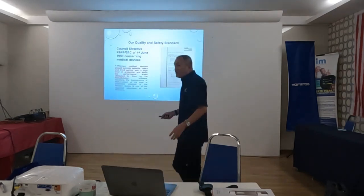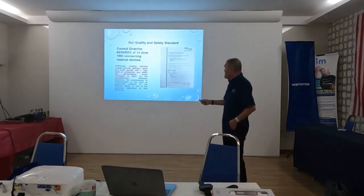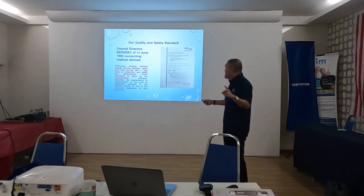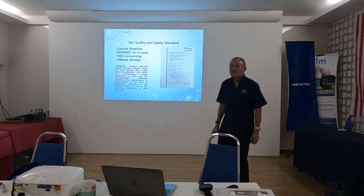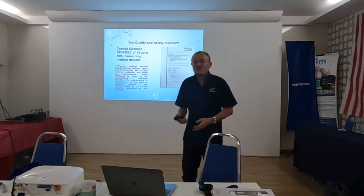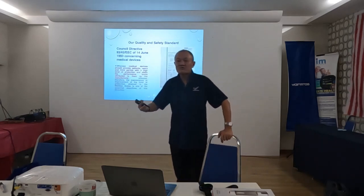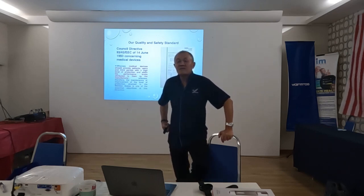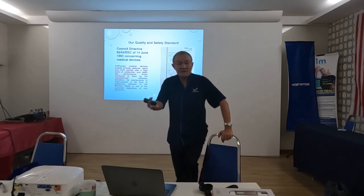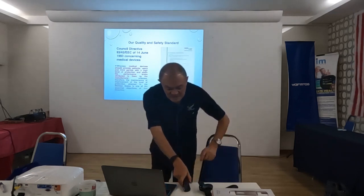Whereas if you want to call this a medical device, the following must apply. The medical device should provide the patient, user, anybody, and third party with a high level of protection and attain the performance level attributed to them by the manufacturer. What does it mean? Why must you do it? So when we register this as a home use device for this photobiomodulation therapy, what happened? We must do this.